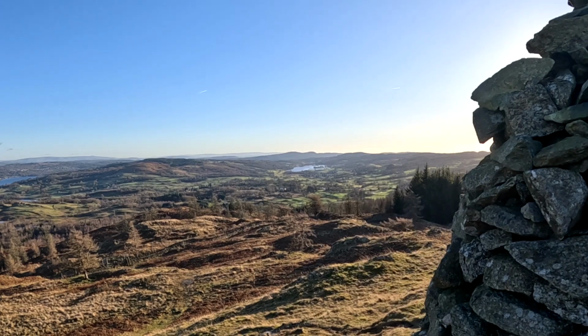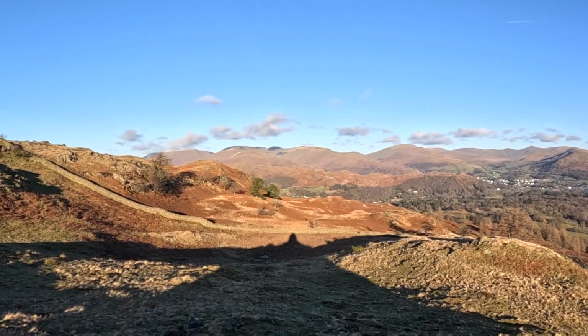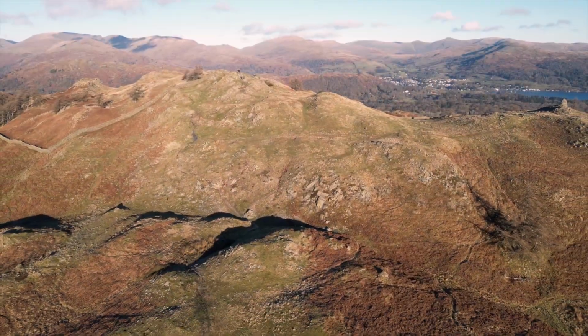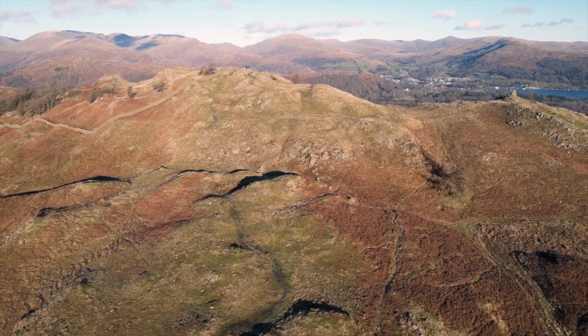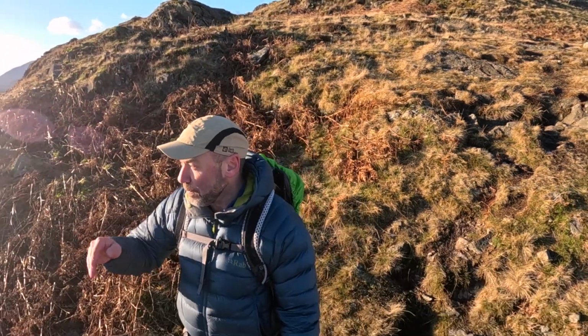So there's Tarn Hows over in the distance, and there's Windermere. Over here you're getting towards the Fairfield Horseshoe. We're going to head down, and as we get to the same path again, follow that a short distance, then we're going to take the other side of the lake. It's been in shadow, there's still quite a bit of ice knocking about, so just be careful there. We'll join the same path for a little bit, and then we'll veer off and we'll complete the circuit of the lake, then head down the waterfalls.